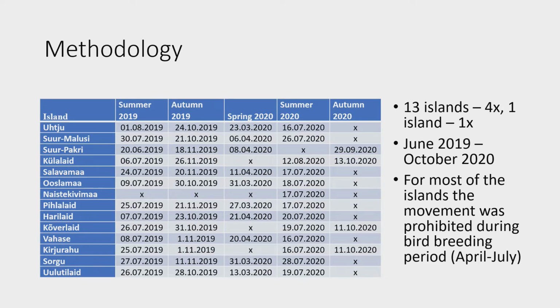Our methodology was a little bit restricted. We couldn't go there as much as we wanted to, because all these areas are about 10 kilometers away from the coast. We also had a short project time, from March 2019 to December 2020. Our fieldwork was carried out from June 2019 to October 2020, and for most of the islands, movement was prohibited during the bird breeding period.